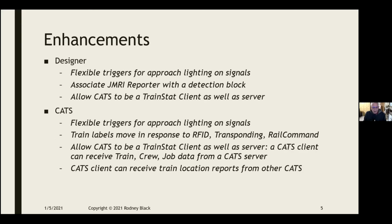Okay, thank you. So let's talk about enhancements to Designer. There were some bug fixes, but they were fairly minor. And I've got basically three big enhancements in the CATS production suite. First of all, I've added flexible triggers for approach lighting on signals. And I'll demonstrate how all this stuff works and how you set it up here in just a few minutes. I now allow the ability to associate a JMRI reporter with a detection block. And these are just things for changing the CATS panel.